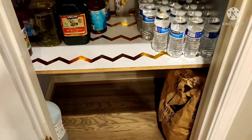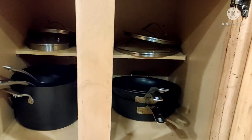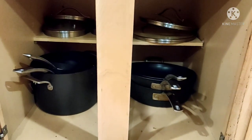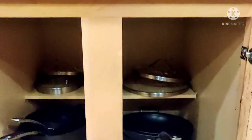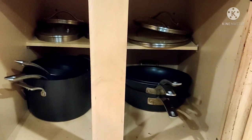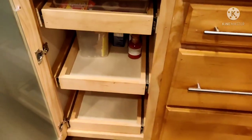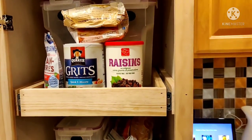And let me show you another organized spot. This is Ron's personal, designated his own pot cabinet. So this is just what he uses his stuff to cook with in there. Now the pantry, we just have everything that's gonna go in a container.